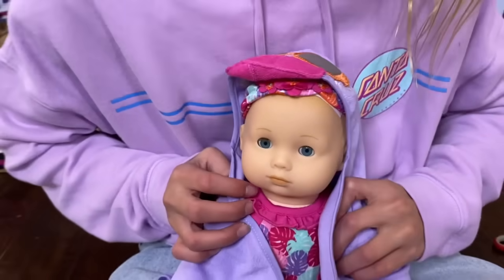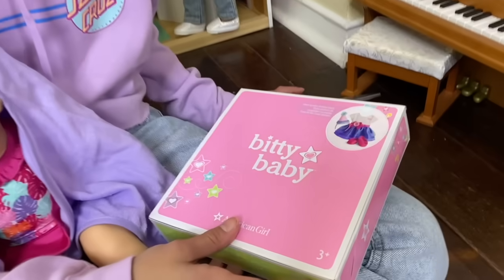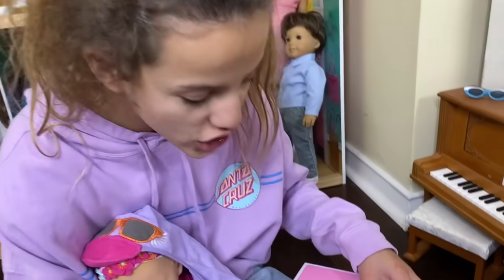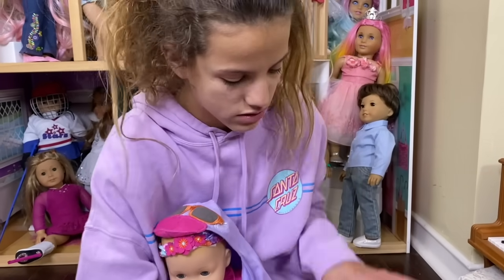So we finished with the beach and now she has to get ready to have her cake. So we're back home, but before she has her cake, she has to get into her birthday dress. And this is the Sweet Sprinkles birthday outfit. And I think this is adorable. I love, there's a little donut on it. So cute.